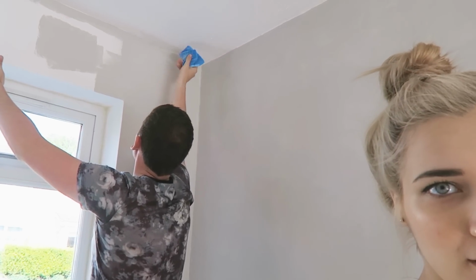Did you get it on the ceiling? For the second time. Look at him trying to clean it up. There's no taking it back now.